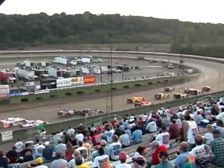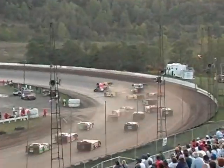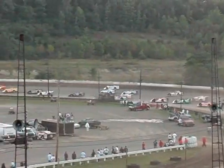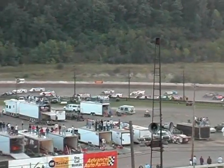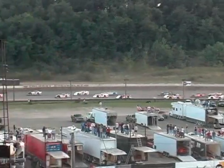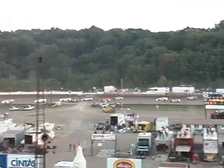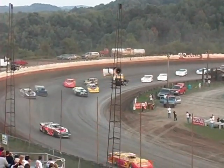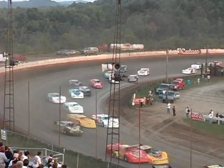Right away, it's Lou Bradish darting into the lead in turn 1. Mark Benall slides up in front of the field. They're 4 wide for third. Flinner to the outside. Benall on the inside, and Miller right behind him into 3. Wow, a lot of action in turn 2. They dive into 3. Hang on, gentlemen. They motivate those machines around, and Lou Bradish will take the lead in lap 1.